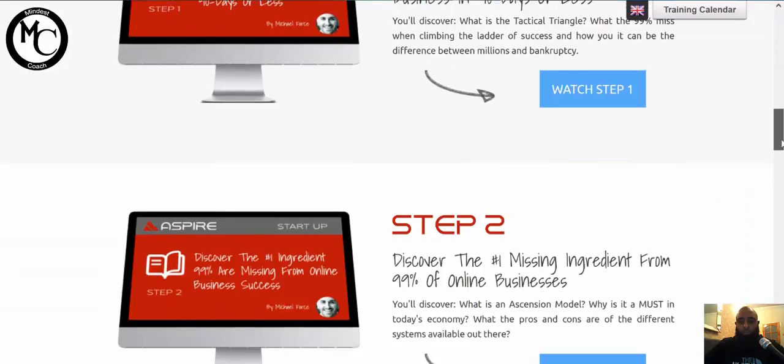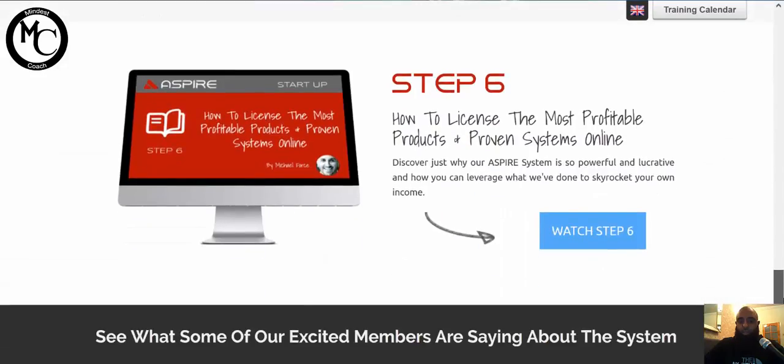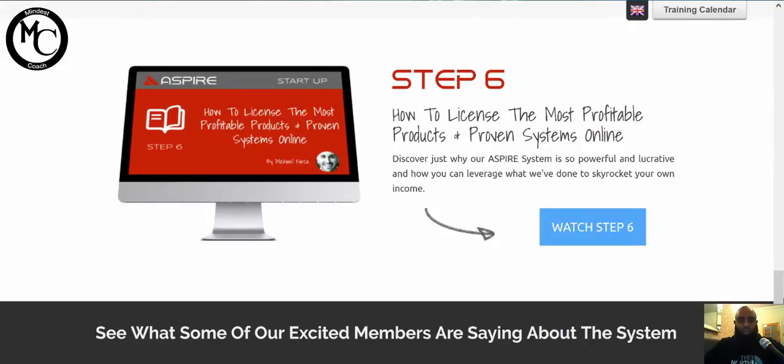Step 1, step 2, 3, and you'll progress through these steps, but you will not be able to progress through them unless you get in touch with your personal coach. Once you've got in touch with them, they will open up these steps for you. So there's a bit of a condition to be able to test drive the system. You need to get in touch with the coaches, and really that's the best way because they will guide you every step of the way. It's amazing how much guidance, information and advice they give you.